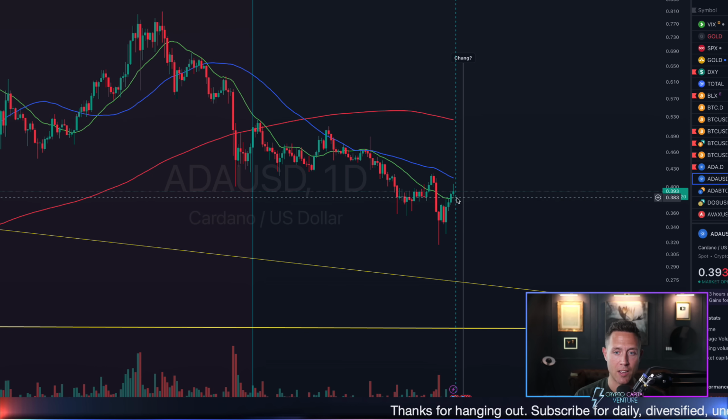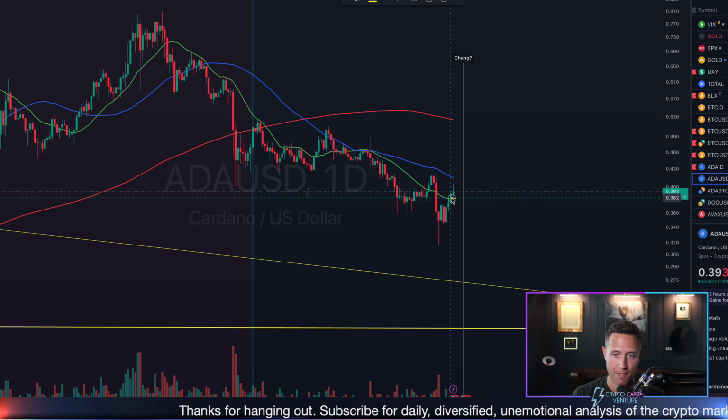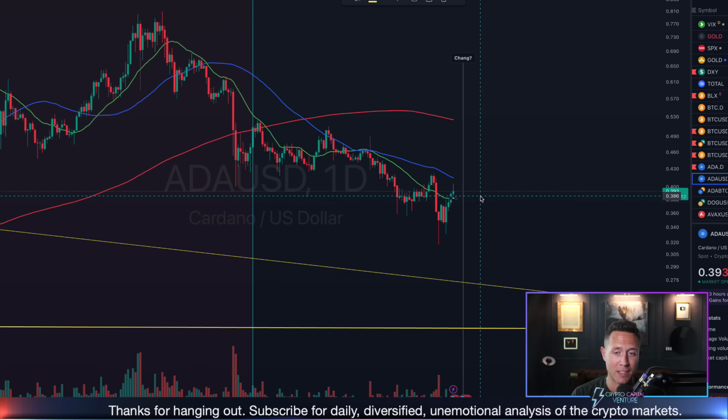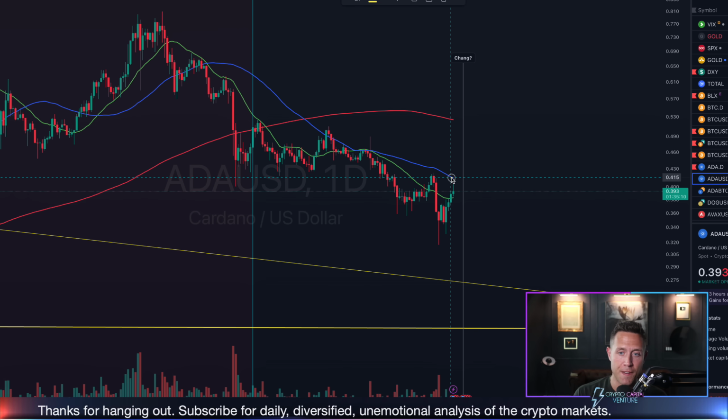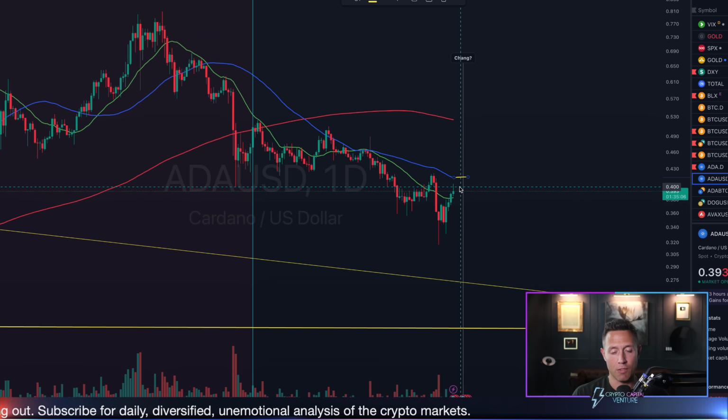It's nice to see ADA on the daily chart is just above the 20. That's the first step in this journey, right? The 20-day moving average is right here around 38 cents. We're barely above it. But look, the 50-day moving average is around 41, 42 cents. And ADA is already contending with it.